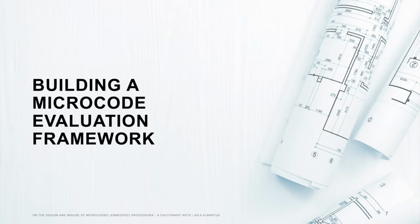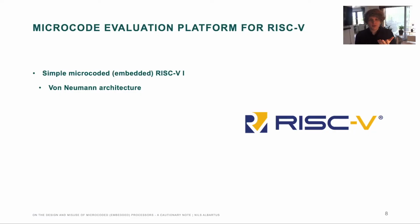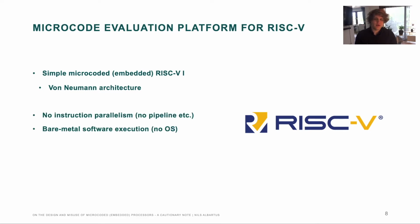But we still wanted to know what potential malicious microcode updates have, and since none of the big vendors provide any kind of playground to research microcode Trojans, we had to build our own. So for that exact purpose, we built our own microcode evaluation platform for RISC-V. We built a simple RISC-V CPU and implemented the base instruction set in microcode. The core has no instruction parallelism, so no pipeline, and we also have no operating system and are only able to run bare metal software.